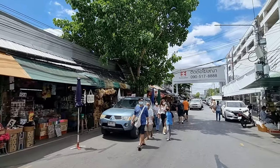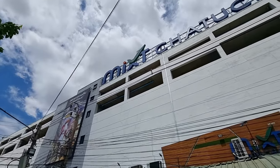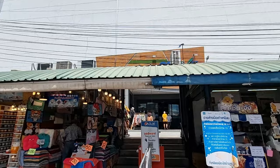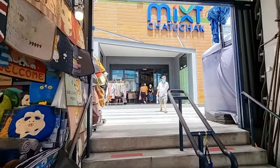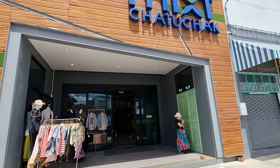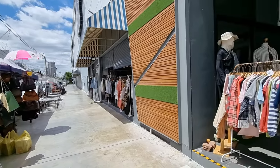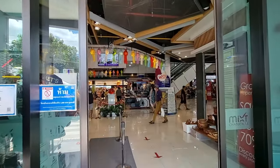If the regular market gets a bit too hot, you can also go and have a look here at the Mixt Chatuchak. This is like an indoor, little bit of a mall. Thank you. But of course this does not have the same atmosphere as the Chatuchak Market.